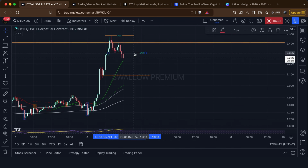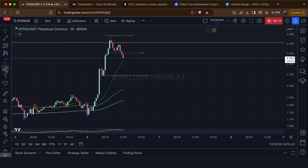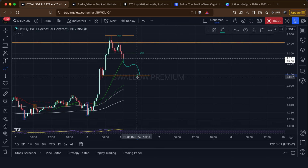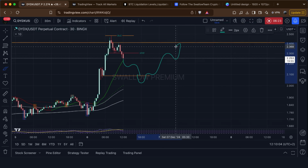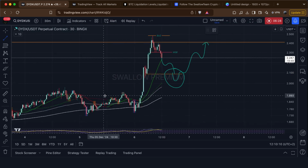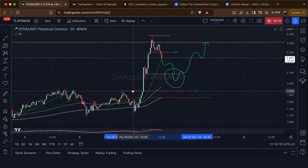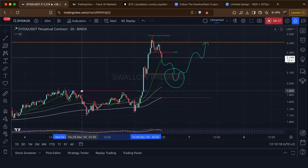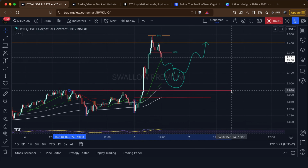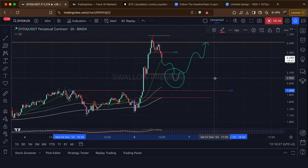Now, because currently we already formed the market structure break, probability is that we just see a downward pressure here, moment here, maybe some kind of retest, and then another attempt to the higher zones. Now, if this zone here is going to fail, next zone is going to be again the zone of EMAs, meaning this line and basically this zone here. So this is going to be the second opportunity for us to look for upward movement. I think that's it for the DYDX coin.